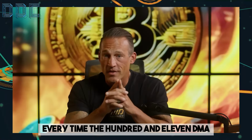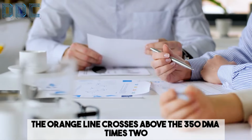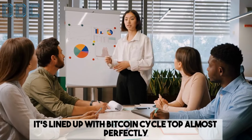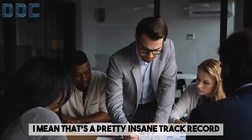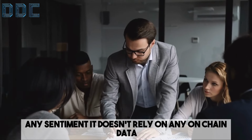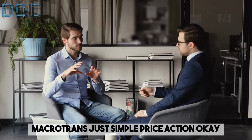Now, the key signal is when these two lines cross. So here's the crazy part. Every time the 111 DMA, the orange line, crosses above the 350 DMA times 2, the green, it's lined up with Bitcoin's cycle top almost perfectly. In all three major cycles, the Pi Cycle Top indicator flashed within just a few days of Bitcoin's all-time high. I mean, that's a pretty insane track record, especially for a tool that doesn't really rely on any sentiment. It doesn't rely on any on-chain data, macro trends, just simple price action.